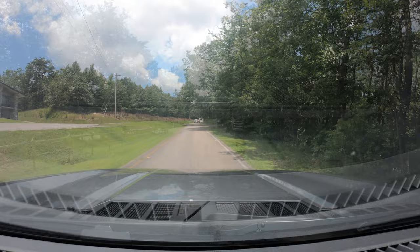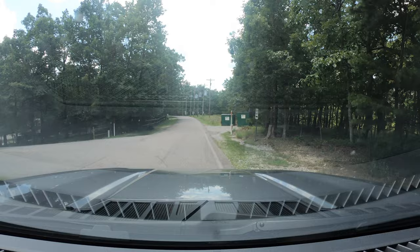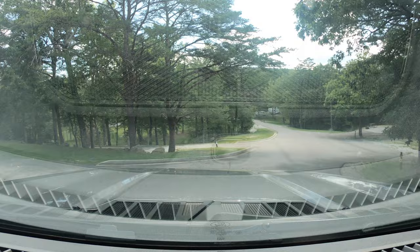Here we're turning into what is called the upper campground. The lower campground is located a mile or so down the road near Cheaha Lake, which is about 1,000 feet lower in elevation.